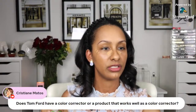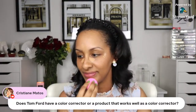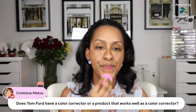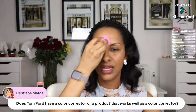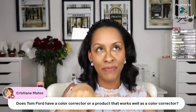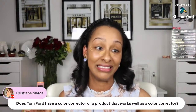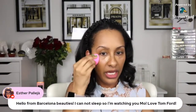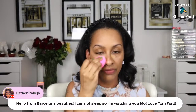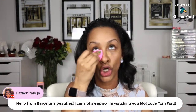Does Tom Ford have a color corrector or a product that works well as a color corrector? I wish. I truly, truly wish. But no, I don't think so. And I remember I went to a masterclass and I asked a couple of things. I asked about color correctors and I asked about loose powder, because I was like, listen, I want some loose powder. And they were like, no, he has absolutely no intentions of those. And I was like, oh, okay. Because they did say that he was more so working on the skincare line. I'm not sure if you guys know, but he did launch skincare, and I have not tried it. I've tried some samples, but honestly, I was not impressed. I will stick with SISLEY and CHANTECAILLE and Dr. Barbara Sturm and some Drunk Elephant, the things that I am comfortable with.